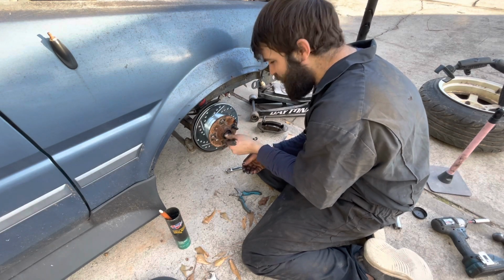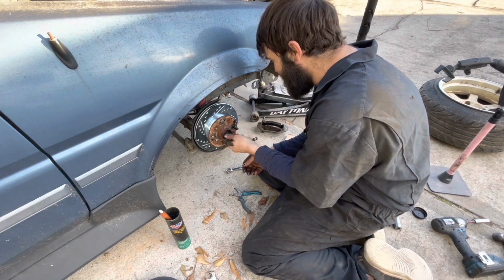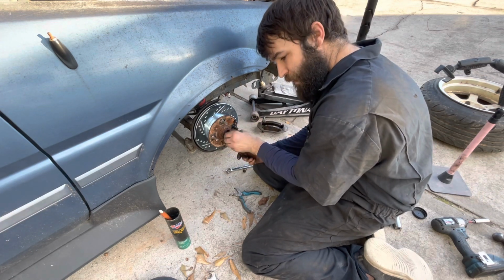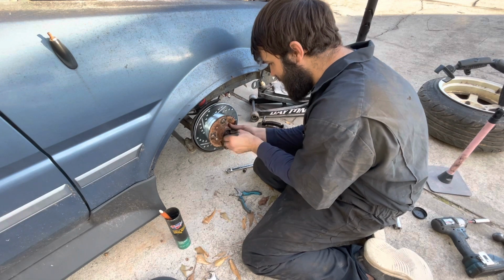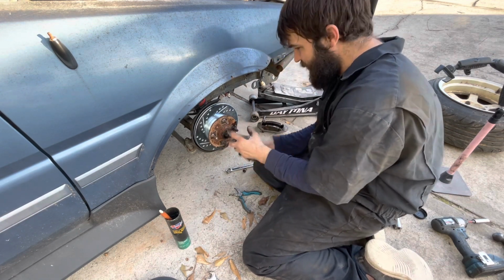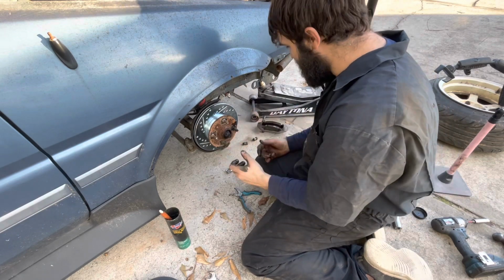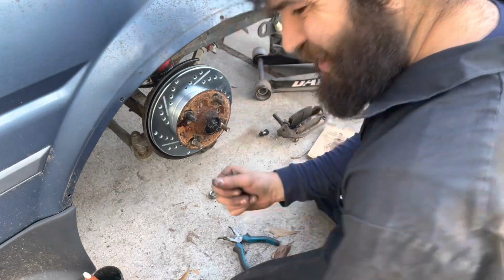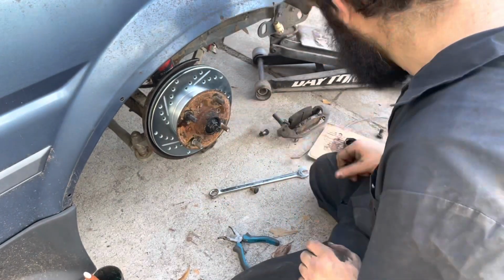Snug that down. It was finger tight last time. Probably go a little farther than finger tight this time, but this is a tensioning nut. You really don't have to go all that tight with these. The cotter pin is what holds it from backing up. Snug her down, just one 35-year-old wrist click.